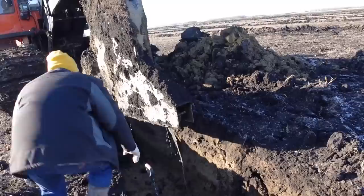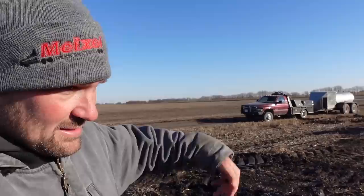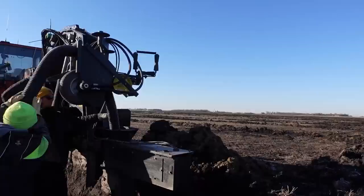I'm pretty sure he's dumping water out of the boot like that just from having that boot buried in the ground overnight just so that it wouldn't freeze up. They always do that at night. He cuts in and buries it to keep it from freezing, and it just has that much water in it from being a couple feet under the ground.